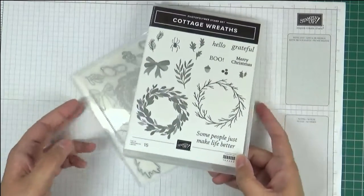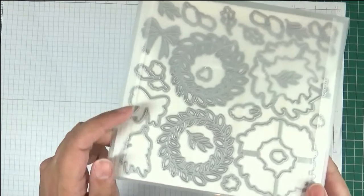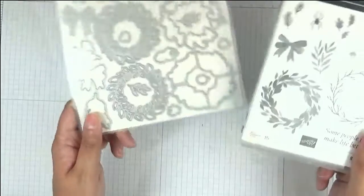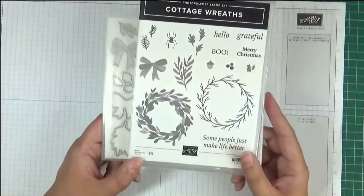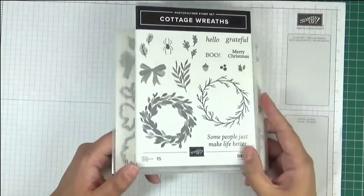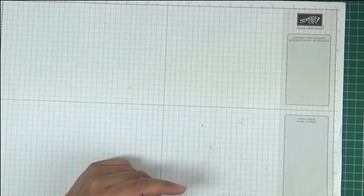And then of course you've got the matching dies, and you can see you've got 101 dies almost. You've got like the bow and everything here. So this could be a spring wreath, it could be a summer wreath, it could be whatever you want to make it really. You can have any time of the year Christmas wreath. It's very versatile, as I've said before, for a lot of other stuff is.